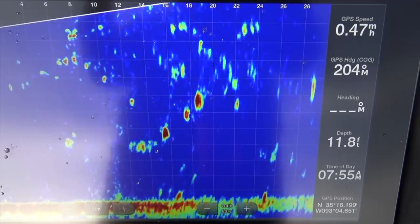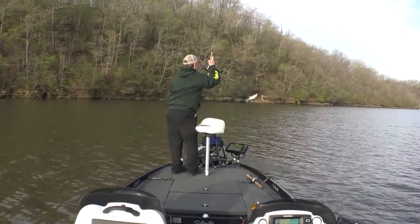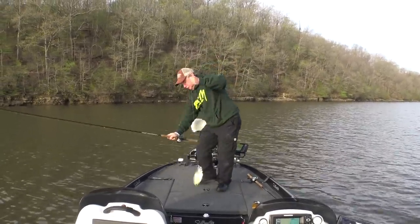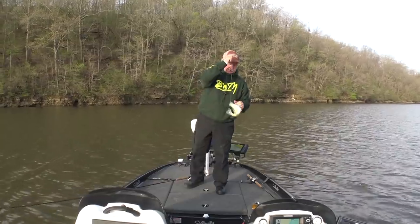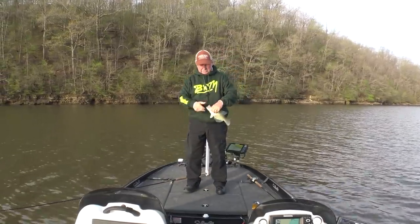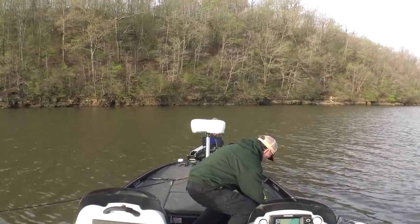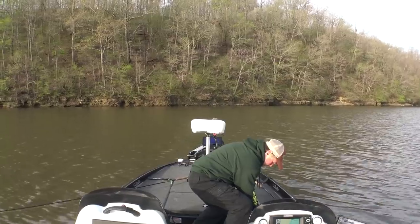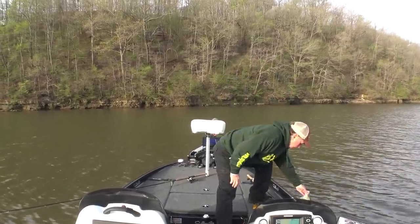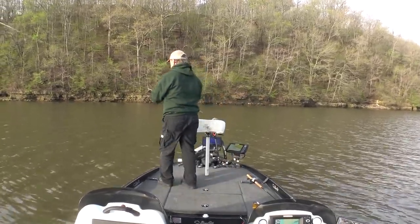Come on. That looks like a little better fish. We'll see. Oh yeah. Yeah, and that's a little better fish there. Nice little fish. Measure it. 11 inches on the nose. All right.